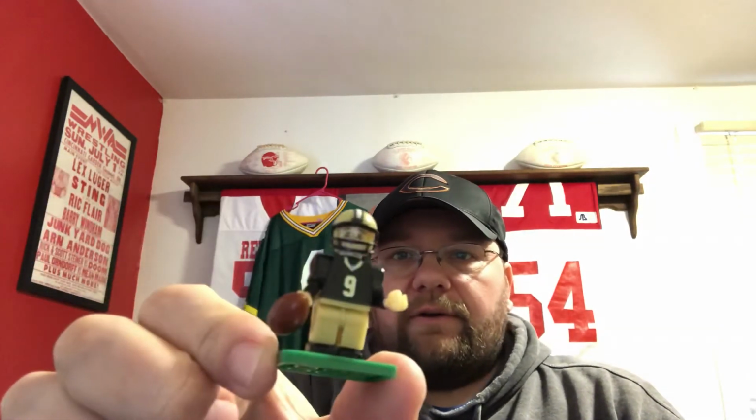I picked these up at Dollar Tree Monday night. I picked up 7 of them, but I only sold 6 in a lot. So yeah, $10.49 for the lot of 6 blind bags.